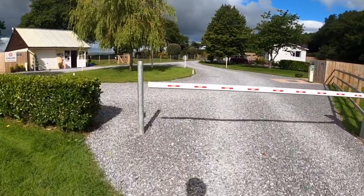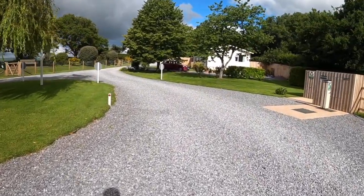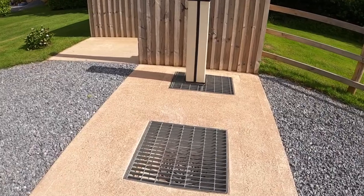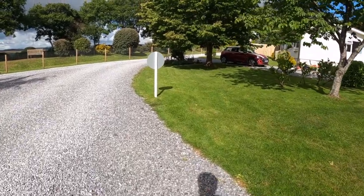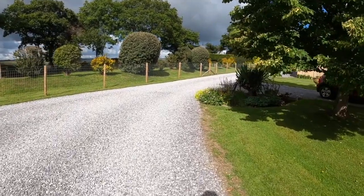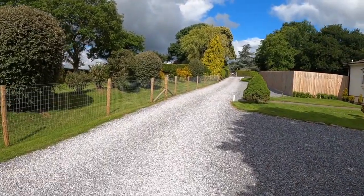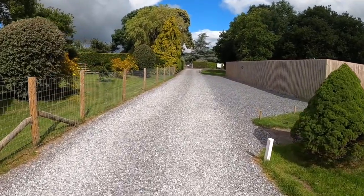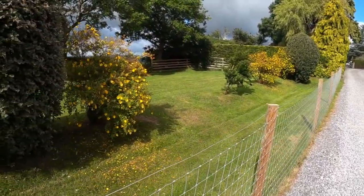Here we are, back at the reception area. It does have a dump area for your motorhomes if you need to pull up, and the bins. And then we head back out to where we started, back to the dog walking area.